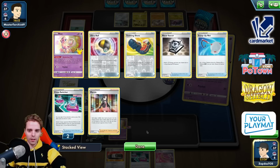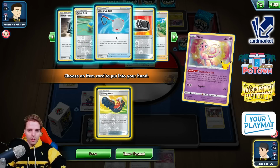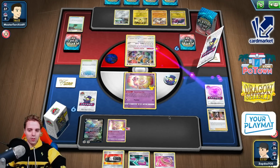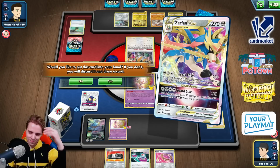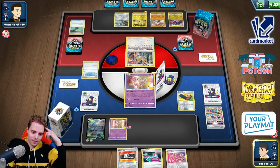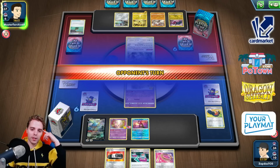We could have gotten like way more, something like Quick Ball, then Crobat and all that stuff. But at this point, Path to the Peak really screws us over. Definitely when it comes down turn 1. Zacian VSTAR. Choices. We are kind of like bricking, so I cannot afford to get the VSTAR. There is a Ninja, but the path stays in play, which is bad.